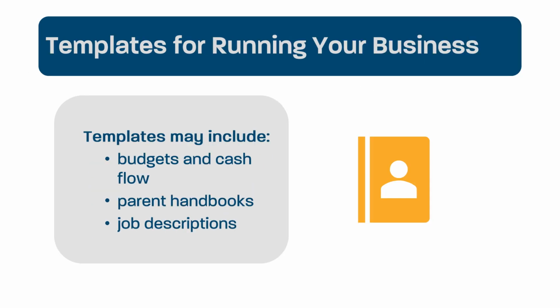There are so many different templates that a childcare business needs, such as those for budgets and cash flow, parent handbooks, or job descriptions.